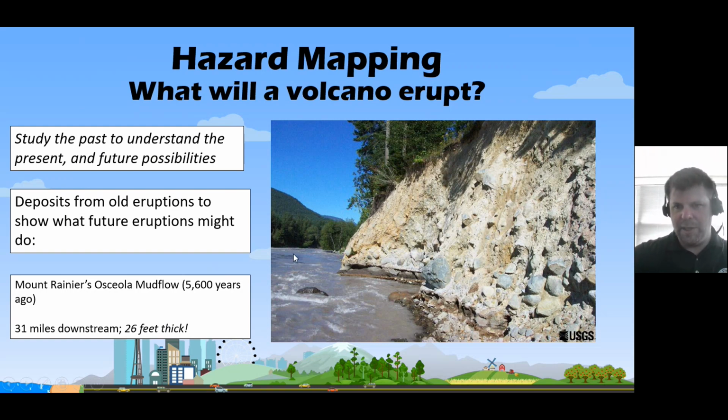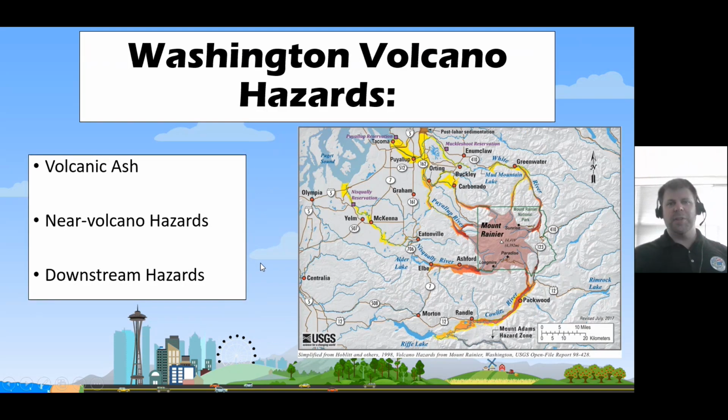So if you look at those boulders in there, this is just an example of what a lahar is, a volcanic mud flow. And again, this is just what was deposited and left behind. So this was a big enough lahar that it actually reached the sound. So these can travel very far downstream. But when we look at those and put them all together, you can understand what the hazards are. And that's how these volcanic hazard maps are constructed.